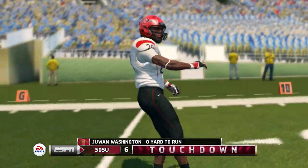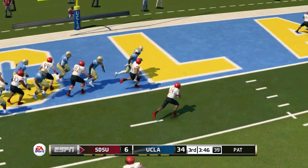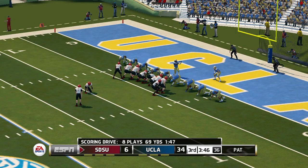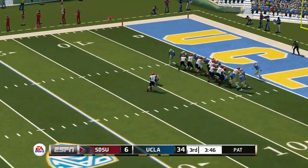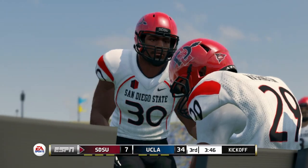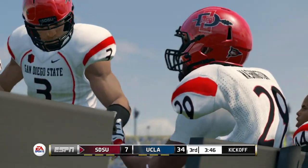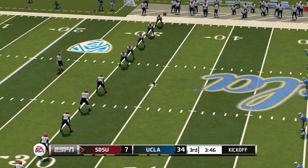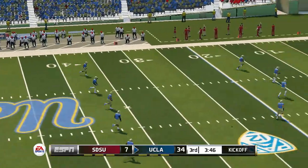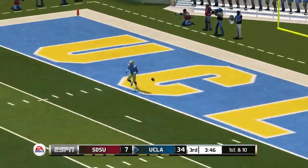Touchdown, Aztecs. Great job of finding the space to run and just bursting in for 6. And he adds the extra point. Looks like they're ready for the kick. Nice kick, plenty of distance. This one's going to be down in the end zone for a touchback.